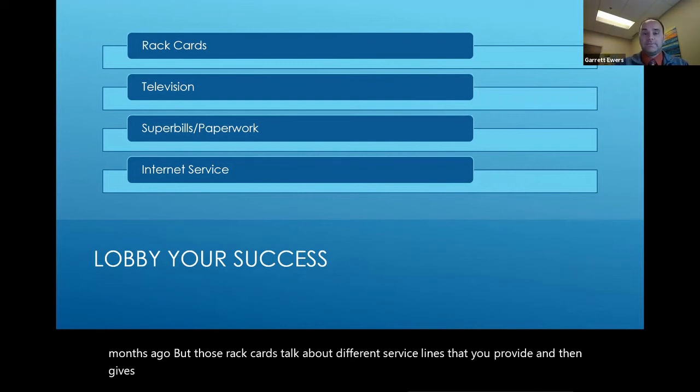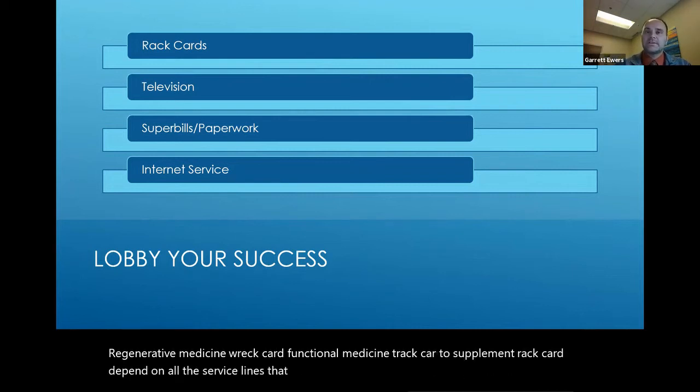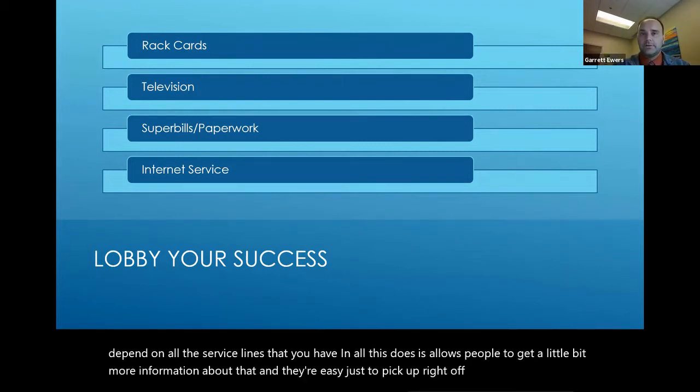So you could have an IV rack card, regenerative medicine rack card, a functional medicine rack card, a supplement rack card, depending on all the service lines that you have. And all this does is allows people to get a little bit more information about that, and they're easy just to pick up right off the shelving in your lobby.